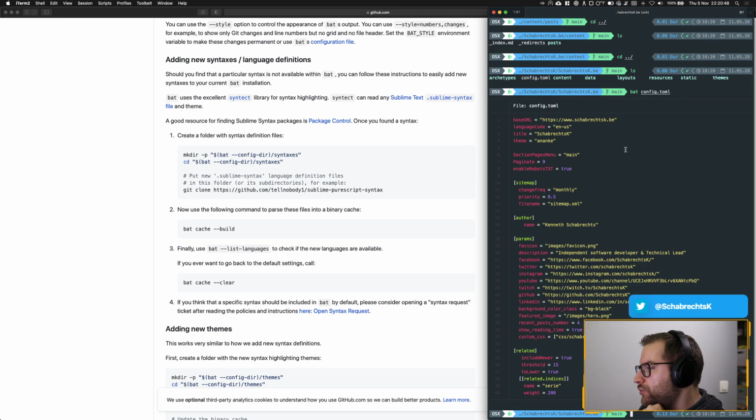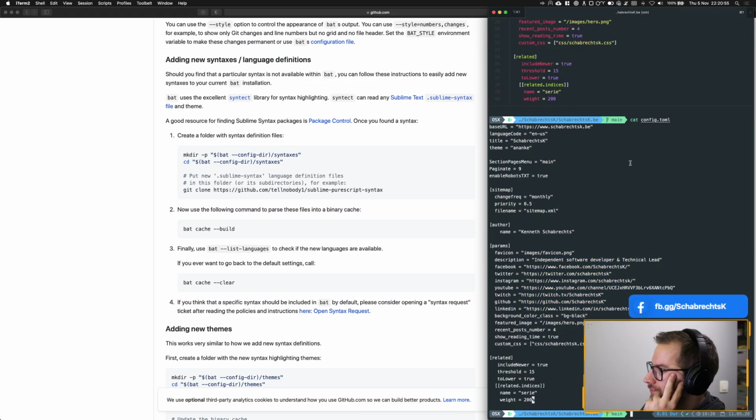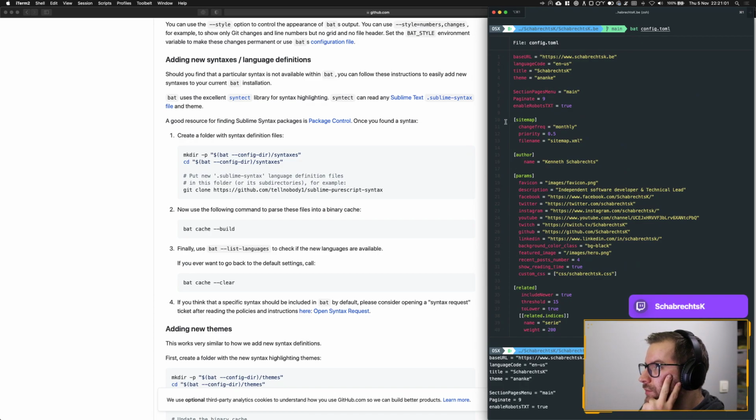Actually, I already like it more than cat. So just do, this is cat. Do you see a difference, right? Much more readable. Gives you what file. Shows you the line numbers. Has some nice syntax highlighting. This is super.